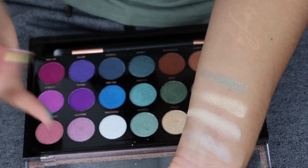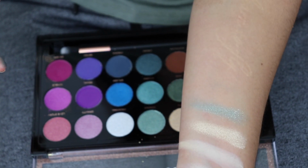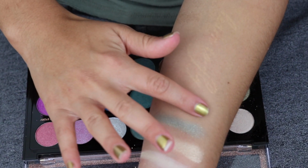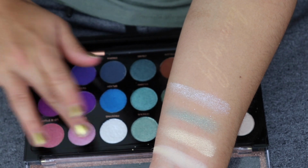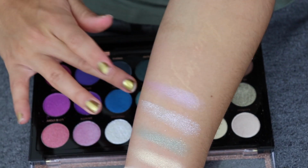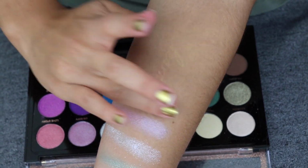Very shimmery. Oh, there's actually gold shimmer in here too. I did not even know that. Wow, that's really pretty. Frosting is a very frosty white shade, but it's got this lavender undertone to it. Then we have Gravity, which is a really, really pretty pinky purple shifty shade.